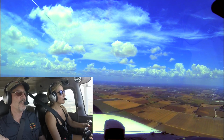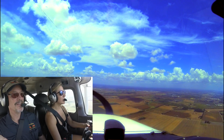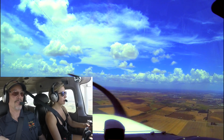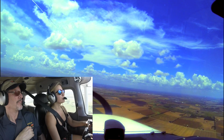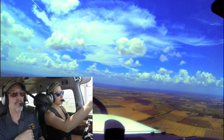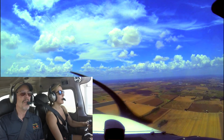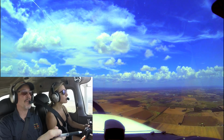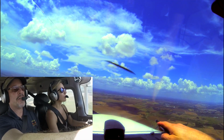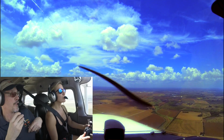Touch and go 17. Can you see that you're lined up for a left base for 17? Am I far enough out? Yep. Is there any visual points that you suggest to do a left base? Like, is there anything that you usually use? Yeah. Where you are right about now, see those little white buildings that look sort of like hangars? If you stay just inside of those, you're going to be good.